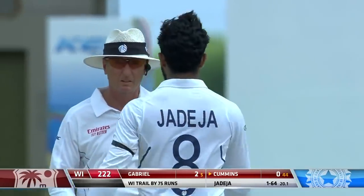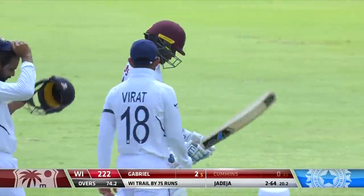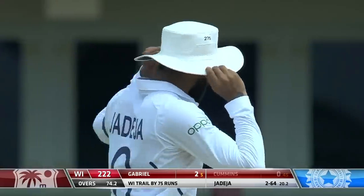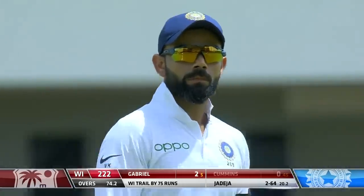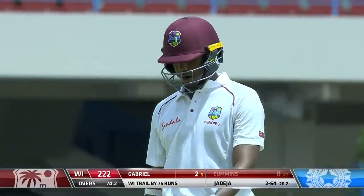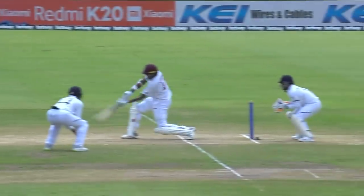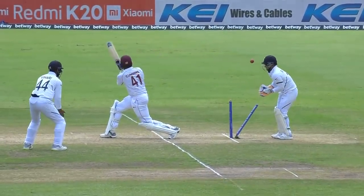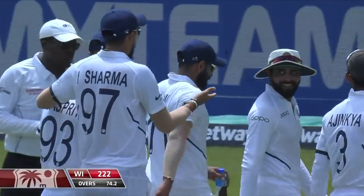That's exactly what he's tried, and it turns out that maybe defending the ball was the right idea all along. So Cummins gets bowled by Jadeja for nought, 45 deliveries. After the big heave-ho, he just took his eye off the ball. Good bowling from Jadeja, thrown up, little bit of turn. And I think we should just stick to the defensive game from now on.